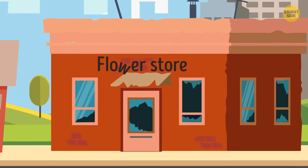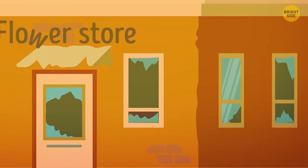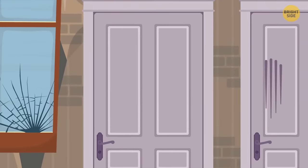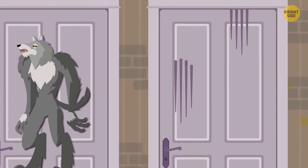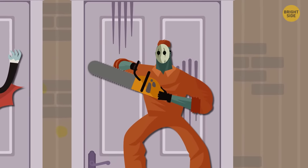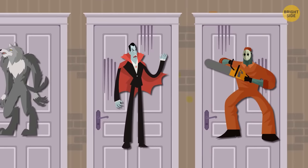You choose the old building. Sunlight gets there through the windows, and this is necessary for plants to grow. You go inside the building and see 3 doors. The 1st door has a werewolf painted on it. A photo of a vampire is on the 2nd door. A man with a chainsaw is painted on the 3rd door. Which room will you choose? Only 1 of the 3 is a real danger.